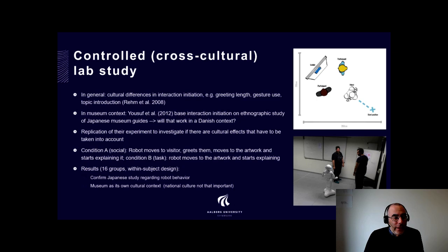We ran an experiment with 16 groups, a two-persons-within-subject design, and what we can see there is that we can confirm the results from the Japanese study regarding the robot behavior. So there were some clear preferences for what kind of behavior our visitors regard as appropriate.